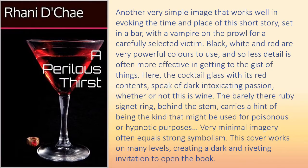Here, another very simple image works so well in evoking the time and place of this short story, set in a bar, with a vampire on the prowl for a carefully selected victim. Black, white, and red are very powerful colors to use, and so less detail is often more effective in getting to the heart of things.